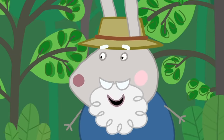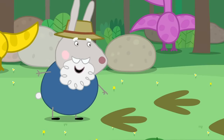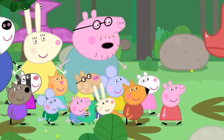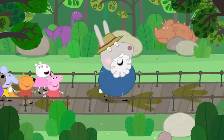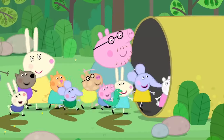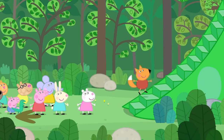We do have a big dinosaur, a real whopper. Would you like to meet it? Yes, please. These are its footprints. We just have to follow them. These footprints look very real. Are you sure there's no living dinosaurs about, Grumpy Rabbit? Quite sure, Daddy Pig. Over the boulders, everyone! Across the bridge! Through the cave! Oh, the footprints have stopped. Look, there are some green steps.